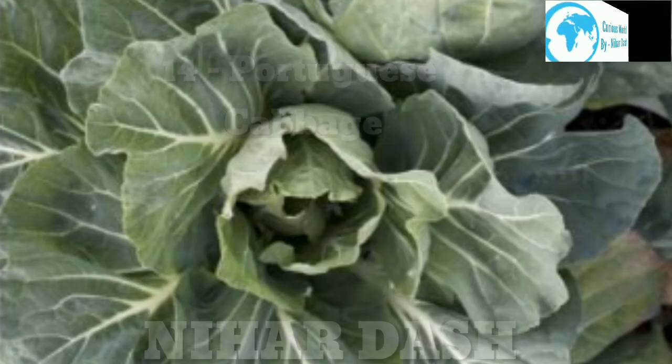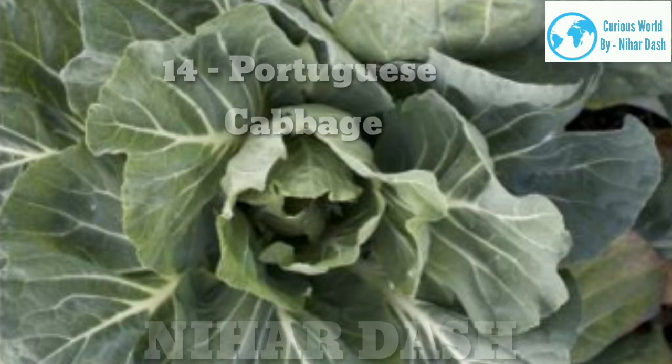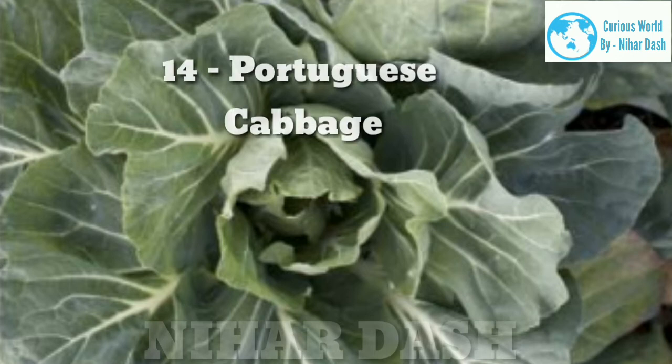14. Portuguese cabbage. The Portuguese cabbage doesn't form a cabbage head and grows similar to kale. Portuguese cabbage is a green cabbage cultivar that has large oval-shaped leaves with distinct white veins and a thick stem. This Portuguese cabbage variety grows similar to kale in that it doesn't form a cabbage head.